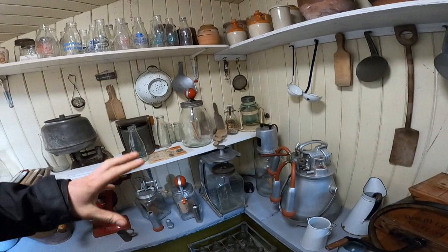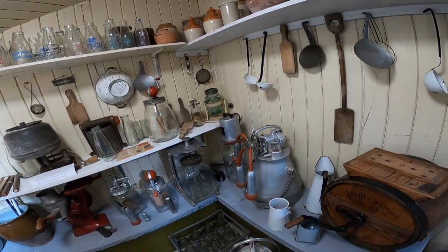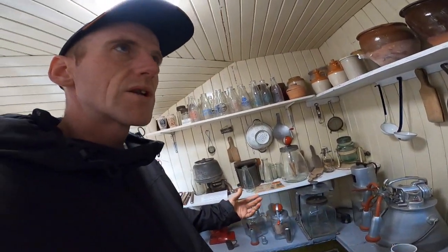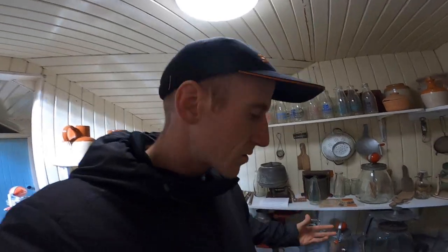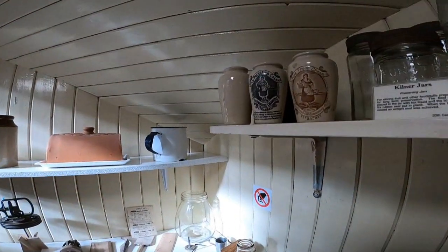Yeah, this is all for the manufacture of milk, cheese, butter. And most farms would have had machines and apparatus like this, because a lot of farms back at that time were independent manufacturers of their own products. And it's interesting to see that and share that history as well.